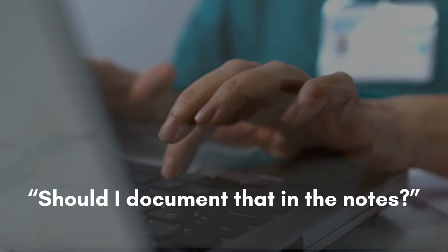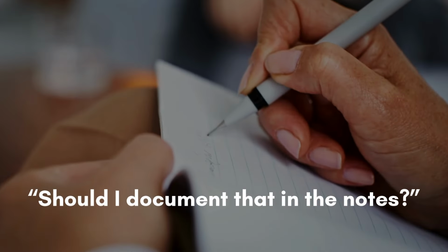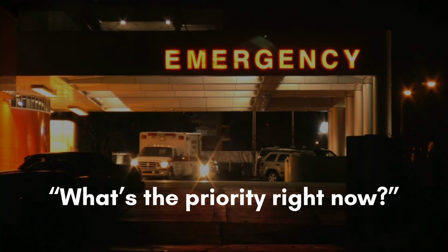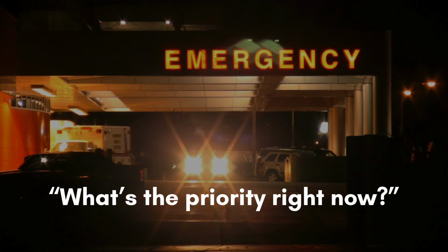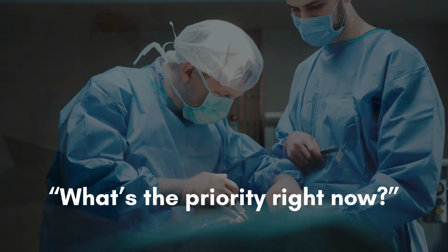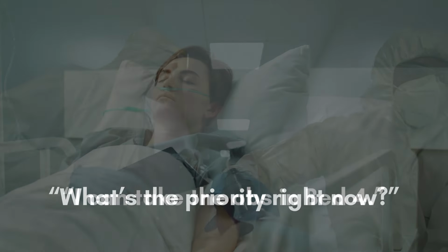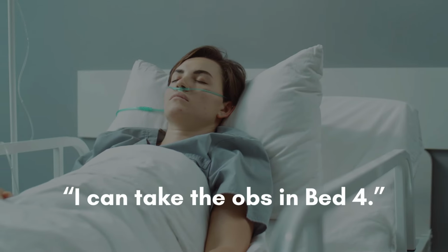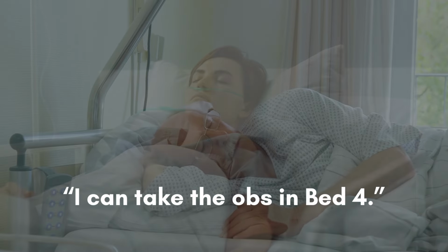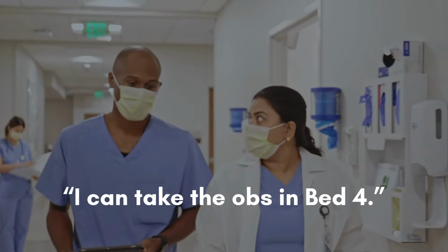Should I document that in the notes? This is a helpful phrase to ask when you're unsure about whether something needs to be recorded. What's the priority right now? Use this phrase when things are busy and you're not sure what to focus on. It shows that you're thinking critically and want to contribute in the most effective way. I can take the obs in bed 4. This is a confident way to show initiative. OBS is short for observations, a common abbreviation in UK and Australian hospitals.